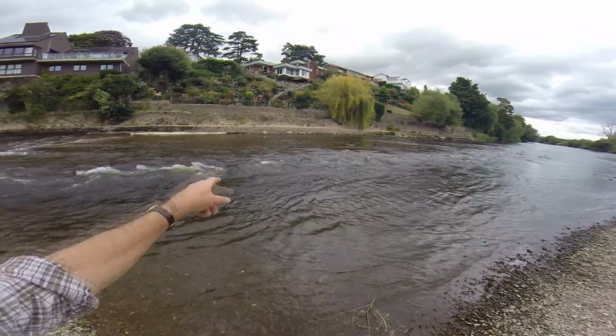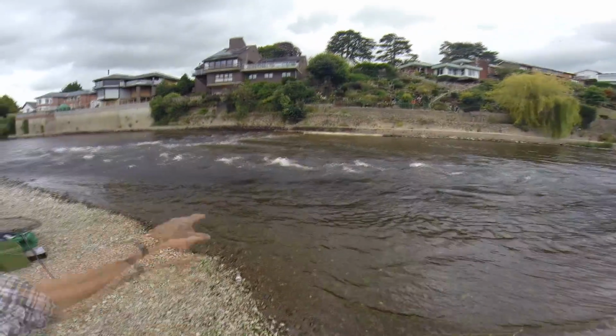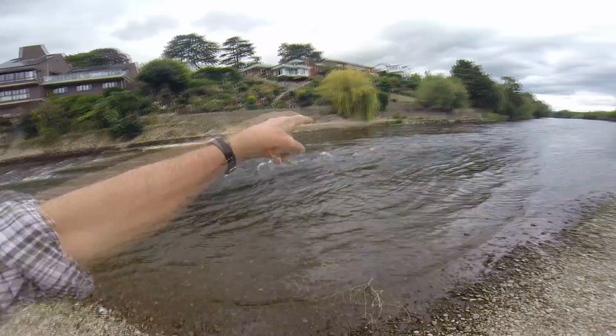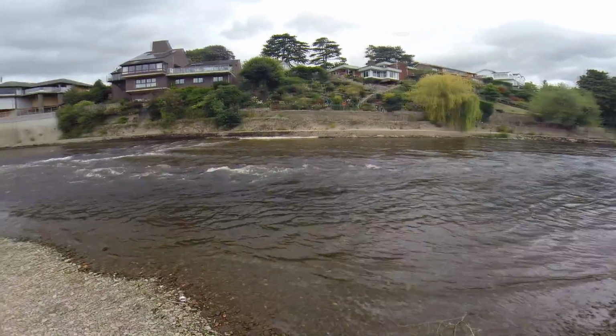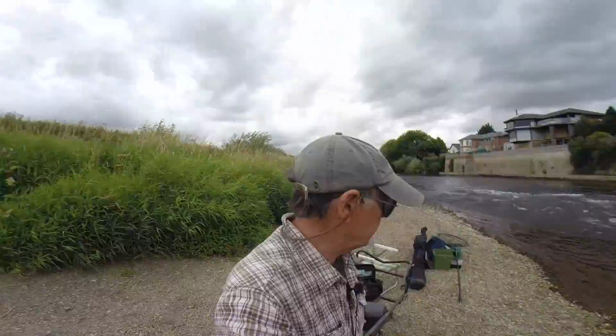Might have to run a ledge around there, but I will chuck a feeder out. If I lose it, I lose it, but that is obviously the oxygenated area there, so on the far side of that I feel is where I shall set up. This is going to be it for the day, guys. I either catch or I don't catch.